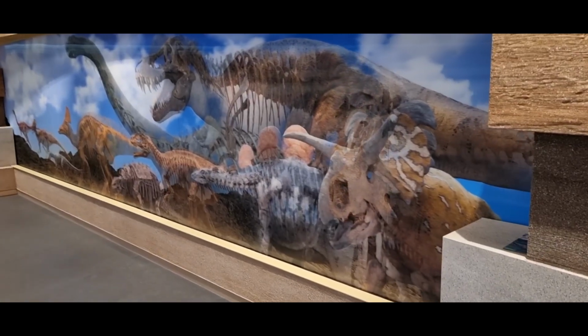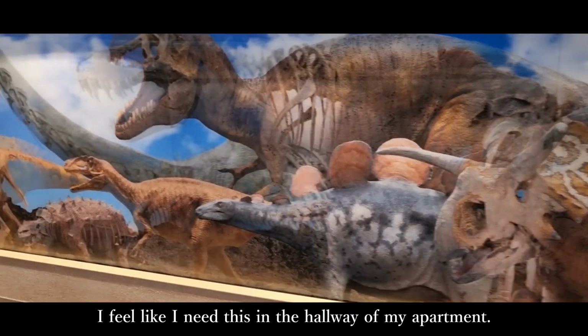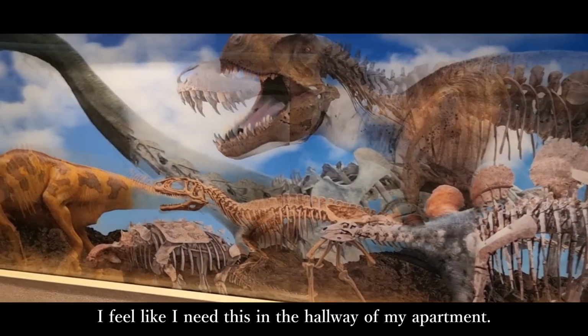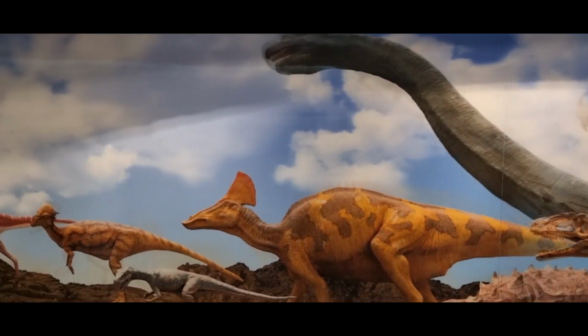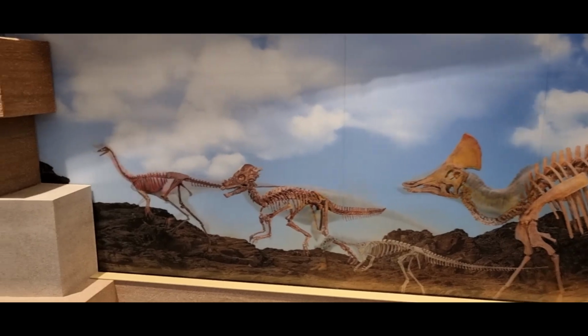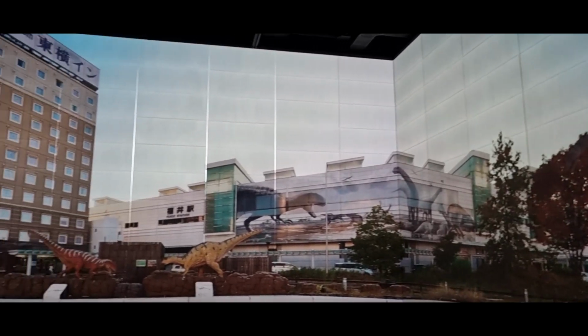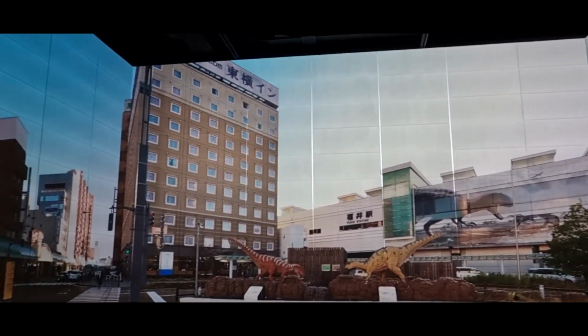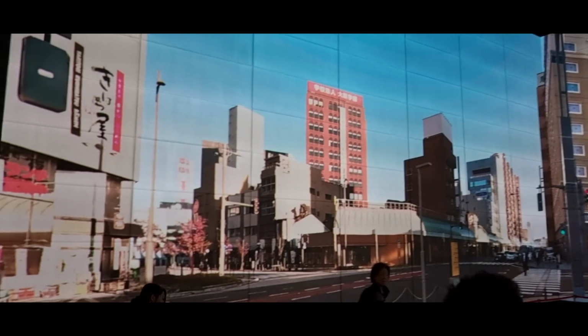So lastly, we headed around to the back area of the museum for the final new exhibit. Which was this big room with these 3 massive screens that plays a short video of what life would have been like here in Fukui all those years ago.